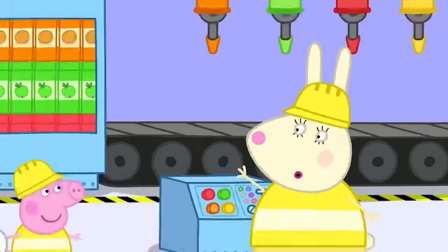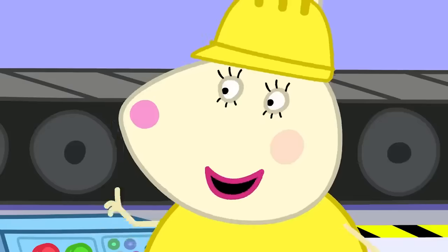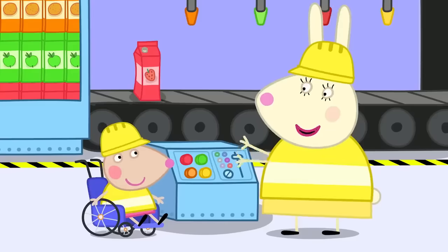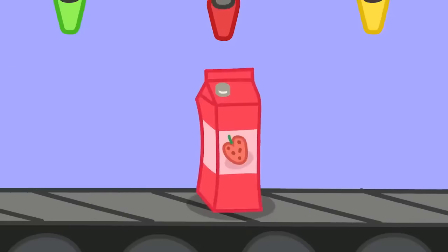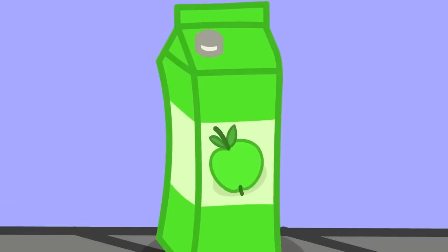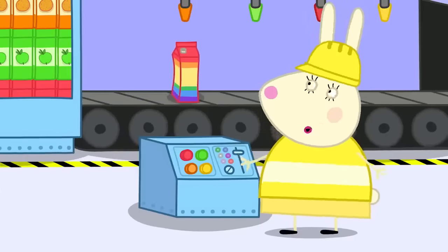This is where the juice is put into cartons. We have to match the flavour with the picture on the cartons. What flavour is this one? It's red. Is it strawberry? Well done, Mandy. Press the red button to fill it up. And how about this one? It's green. So, apple! Spot on, Susie! And this one?